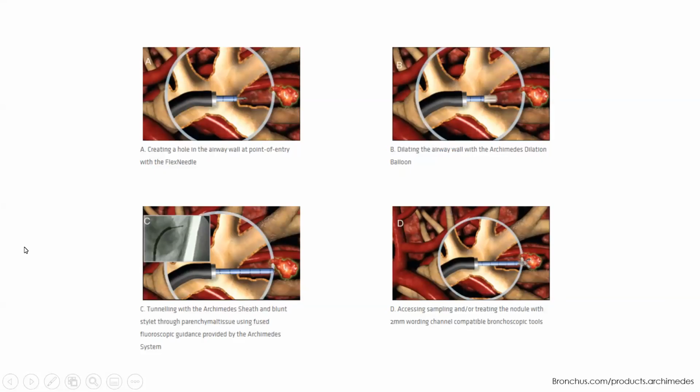So once you've navigated to that point of entry that it has recommended for you, you go in at the trajectory that it recommends for your point of entry, and this needle comes out of the bronchoscope, and you create a hole through the airway out into the parenchyma. Once you've created the hole, you then insert this balloon dilator. The balloon dilator dilates a hole in the airway, allowing you access to the parenchyma.